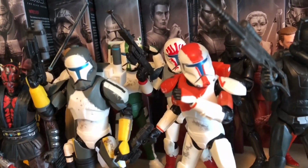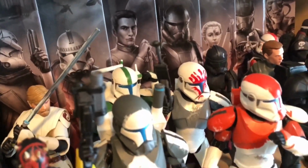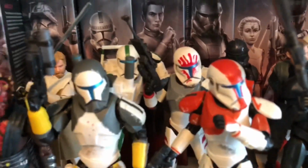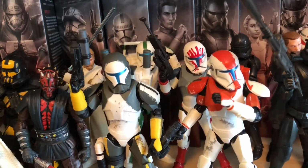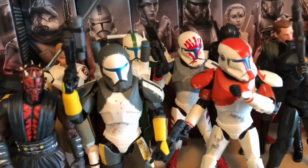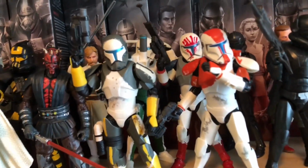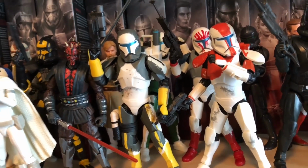I know a lot of people aren't really big on these figures, but man, I love Delta Squad. Republic Commando is probably one of my favorite Star Wars video games. There's a lot of good Star Wars games, but Republic Commando's definitely up there. So even though I know they're kind of inaccurate, they're still really cool to me, and I'm just happy to have Delta Squad in toy form in general. So I'm happy with them.